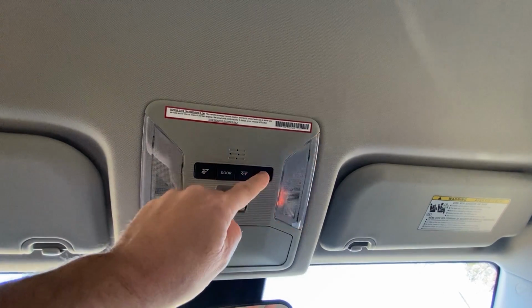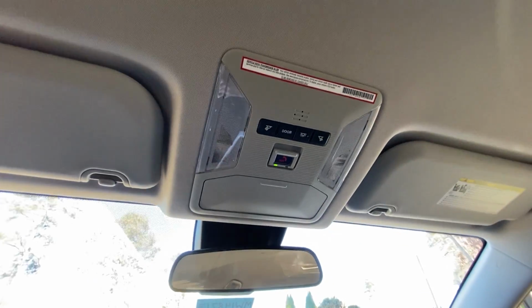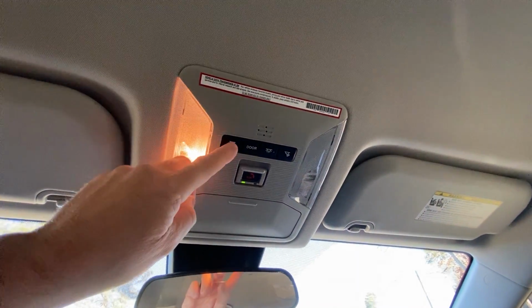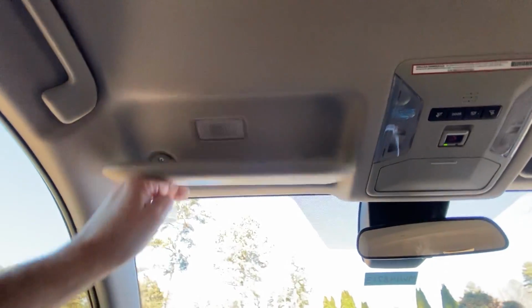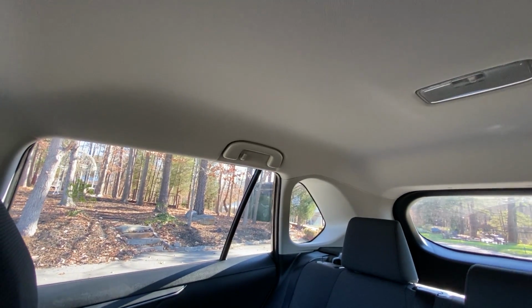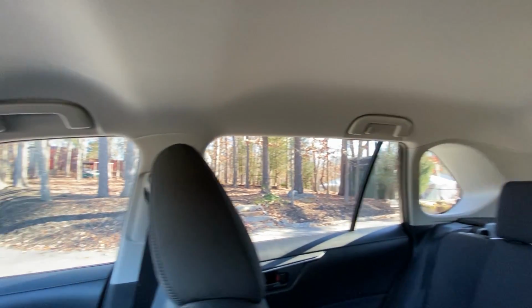If you want your lights on, you just do that. If you only want them when the door comes on, you hit door. I like door. And then these are the oh-bleep handles right here. Oh yeah, everyone's got them, folks. We got a lot of crazy drivers out there.